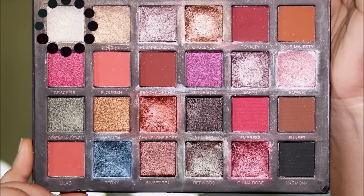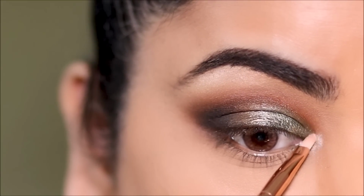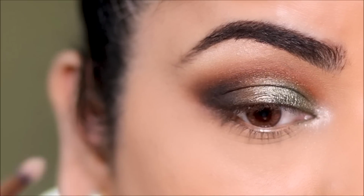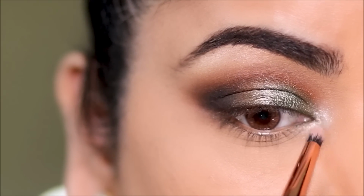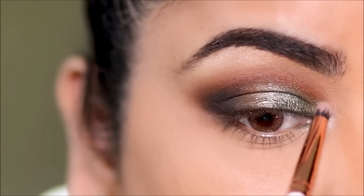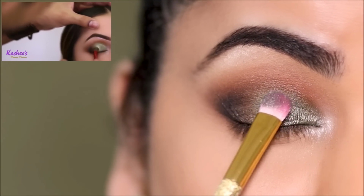In the inner corner, he's again using his watercolor, which I don't have. So I'm going to be using Luminous again. I first applied it with a small flat shader brush from Colourpop, and now I'm blending with a pencil brush again from Colourpop. At this point, he applies the emerald shade one more time to brighten everything up, so I'm going to be doing the same.